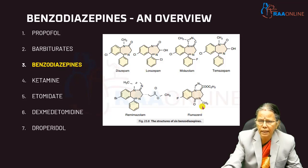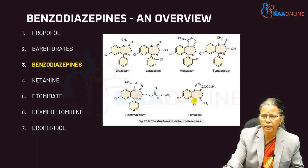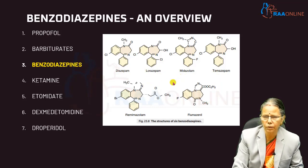However, flumazenil is a benzodiazepine, no doubt, but it has a carboxy methyl ester link in the side chain. That makes it lose its intrinsic benzodiazepine activity. That is why it is flumazenil. As the word says, nil, you can remember there is no benzodiazepine related sedation or amnesia or hypnosis with flumazenil. So this is a brief description of the structural formation of the various chemical drugs we use in the group of benzodiazepines in clinical anesthesia.